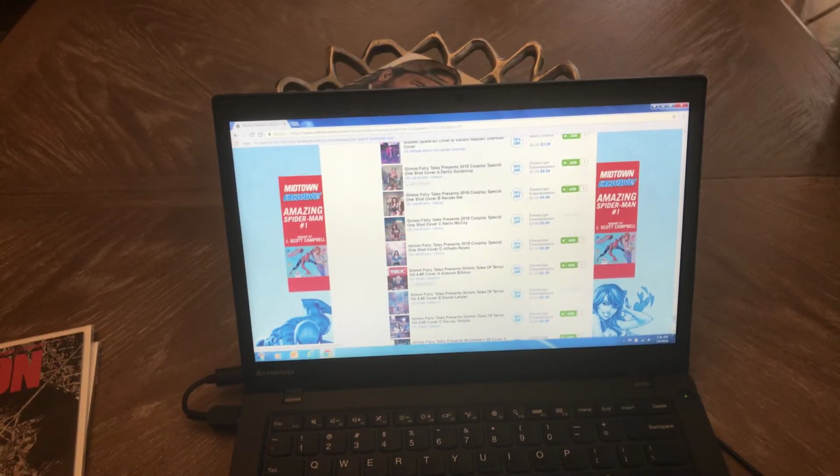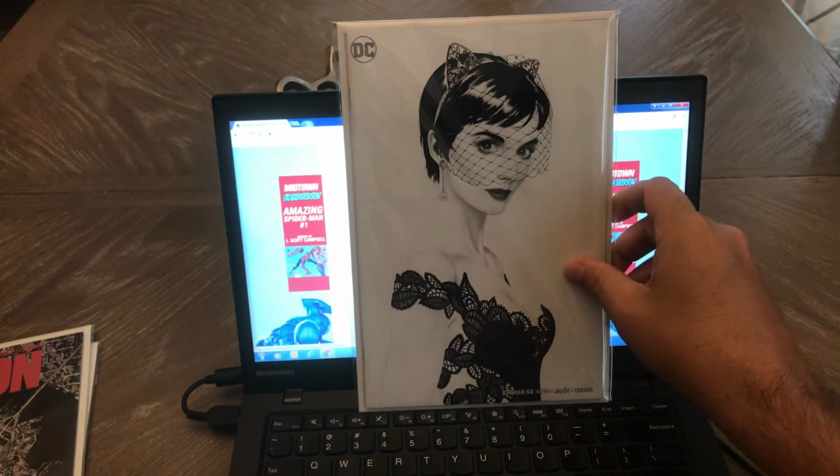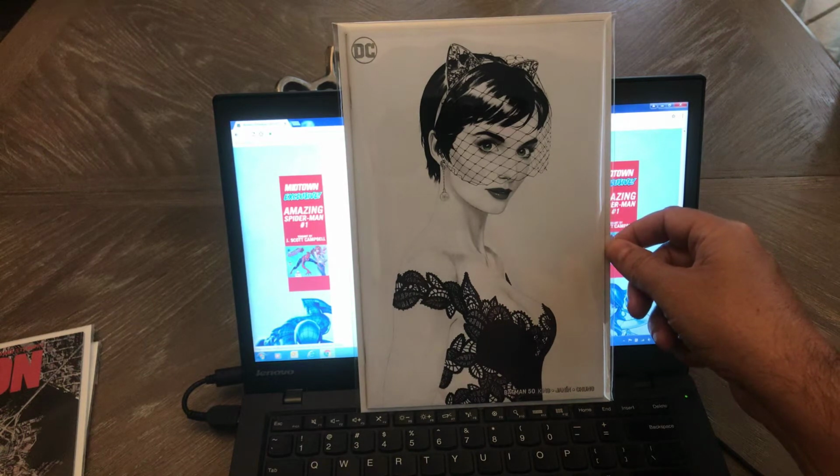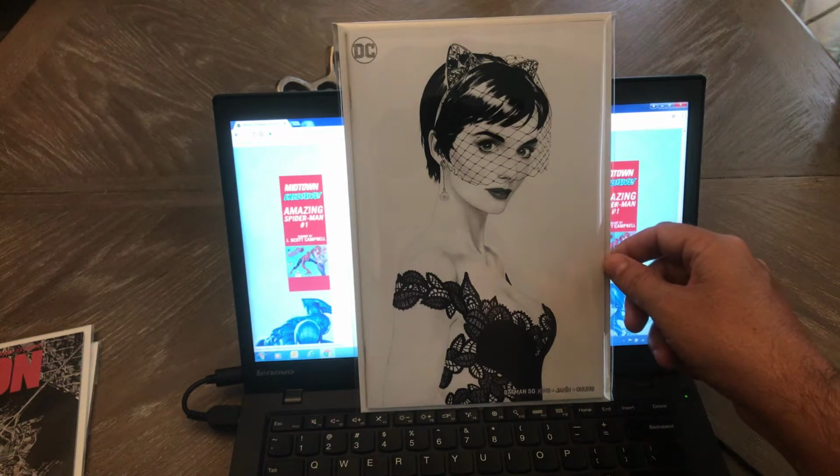Again, if you're looking online, you love that Batman 50. I think the story was okay. I wasn't really impressed by it, but if you see that anywhere, probably online is where you're going to find this. I would pick up that Middleton cover.